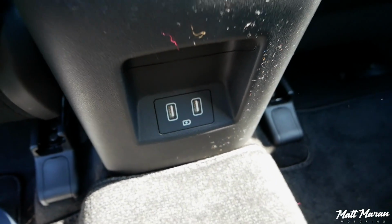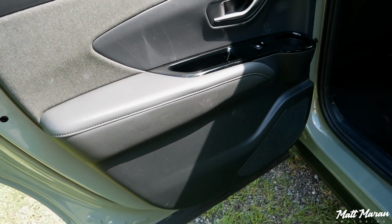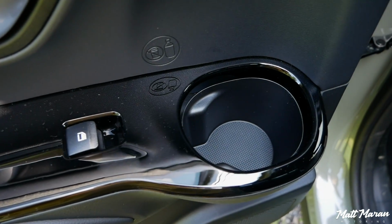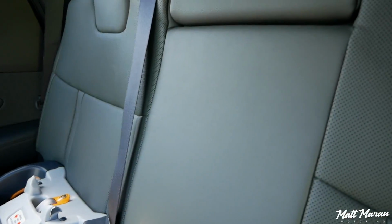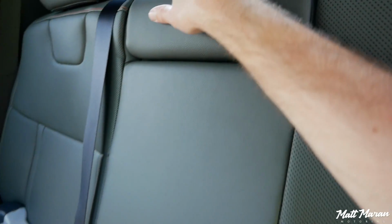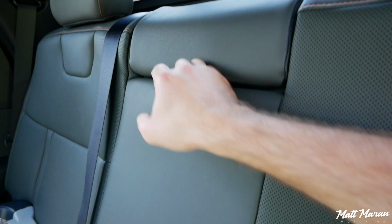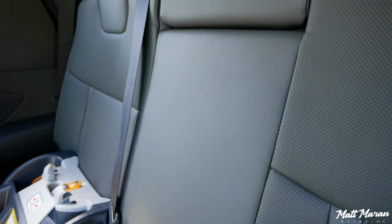But it's interesting because aside from that, there's really no storage space in the back there, honestly. So you have little cup holders at the tops of the doors, but there's no pockets in the bottom of the doors. There's also no fold down center armrest, even on this top limited trim. So those two little cup holders in the doors are the only cup holders you have. Again, no armrest or anything like that, which is something that usually other trucks do provide, so that's a little bit of a surprise.